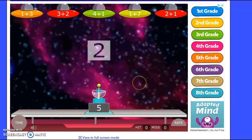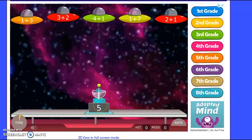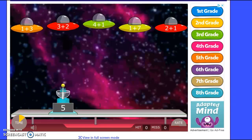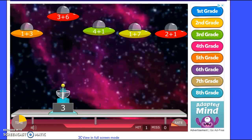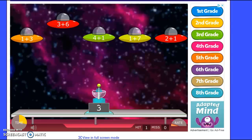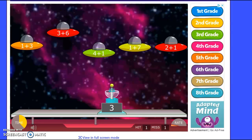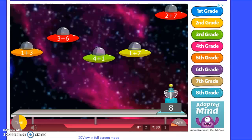So they see the answer down here, so they're looking for the equation that equals 5. They're going to use the keys to move around and find the answer, and then they're going to hit the space bar to shoot their laser. And if they get it right, then they move on to the next one. Now I'm looking for the answer for 3. If I were to get this wrong, it just switches. It helps them understand that was not the right answer, and they just try again.